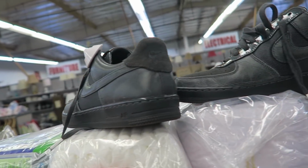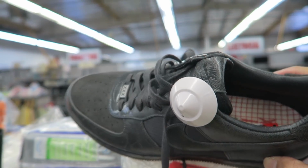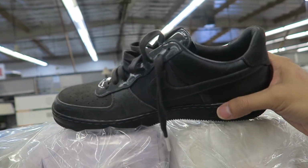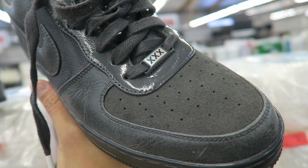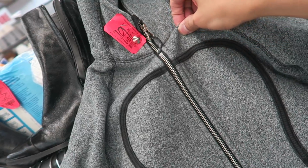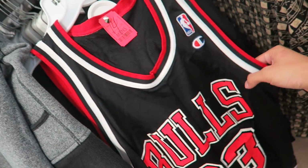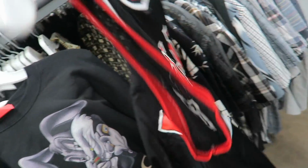So I actually found these low top Air Forces in my size. Super dope colorway. It's just gray and it's got the mesh right here. Super clean. These are from 2012. These are called the XXX Air Force Ones. For sure gonna scoop these. Let's go. Found the super heavy duty Lululemon hoodie for the ladies, size 6 or size small. And your boy finally found the GOAT, MJ baby.